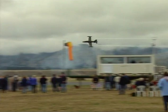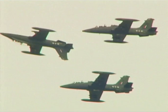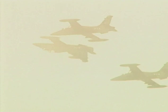Team from the Royal New Zealand Air Force show off their Aermacchi MB339 training aircraft. They're twin-seaters, powered by a Rolls-Royce Viper 680 turbojet with a top speed of 600 miles an hour.